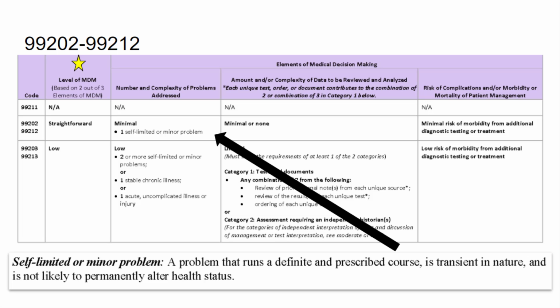Start looking at definitions. When you're talking about a self-limited or minor problem, is the treatment and the condition going to leave someone with a long-term disability or long-term impairment? Those types of things. That's what it's really talking about. It's not just saying it's a limited, transient problem that's going to go away if you don't do anything. That is one component, but there's more components to it than that. So if you're dealing with simple situations, simple subluxation and simple diagnosis codes, more often than not you're going to be using 99202 because of the actual complexity of the case.